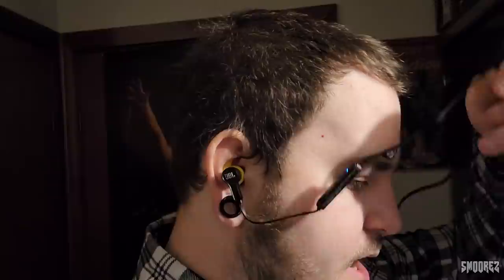I'll splice in a little video of what they look like in my ears just here. Alrighty, that's what they look like in my silly ears. They're a pretty comfortable fit. Not going to be going anywhere. And the remote's just here. I'm not sure if the remote goes there or the wire goes there or over. I think it goes here.